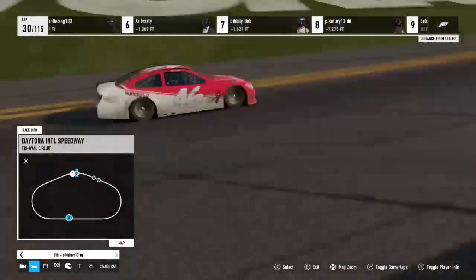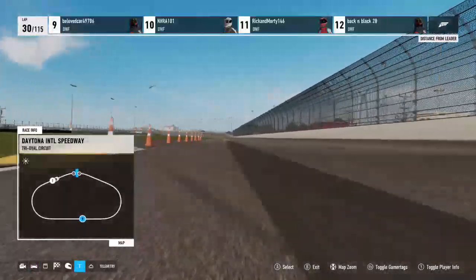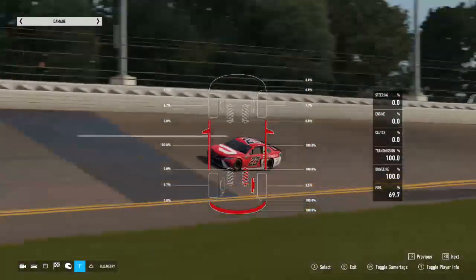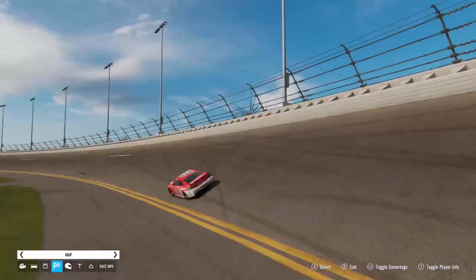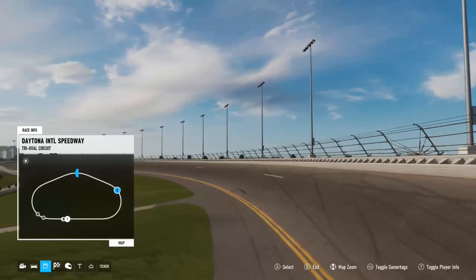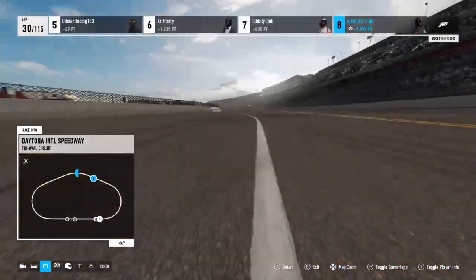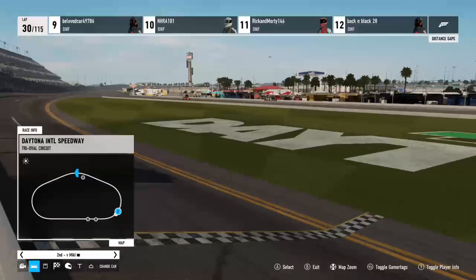We got a car stopped in the back. It's Pika. What happened to him? Definitely some damage to that number 23. He's going to have to take that thing to pit road. So now the question is, I wonder if that lag had anything to do with the damage. As expected, he's going to go down pit road.